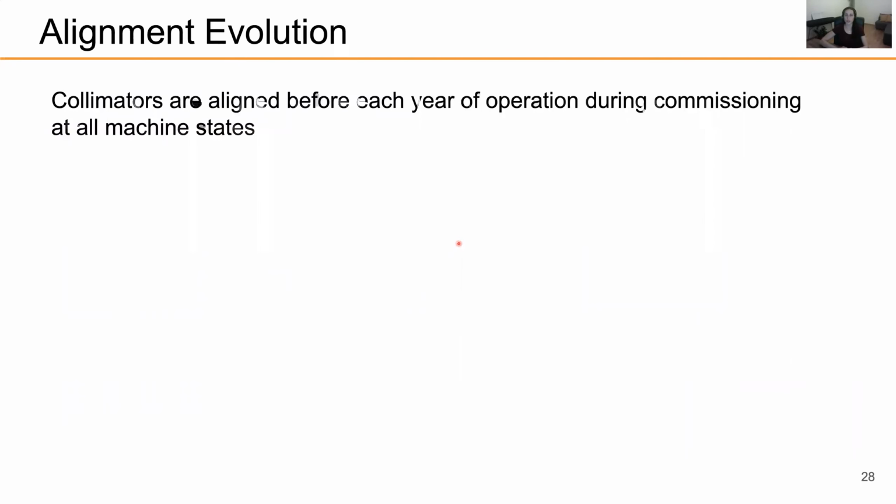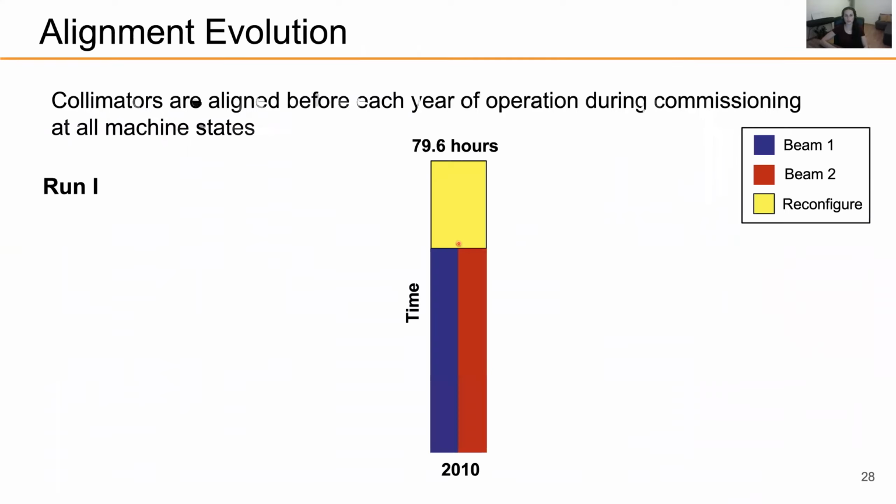So we align collimators at the start of each year during the commissioning phase at all machine states. So if we take run 1, for example, which started in 2010, here we have the time taken to align the collimators. We have in blue the collimators to be aligned in B1, and in red the collimators to be aligned in B2. And here we can see that they're aligned at the same time in parallel.